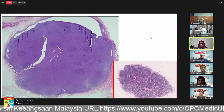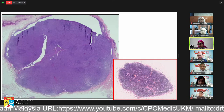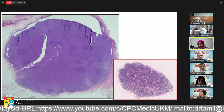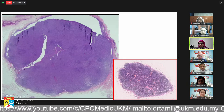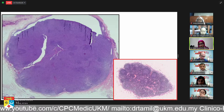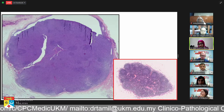All right. So the big picture is the biopsy of this patient, and the small picture in red is what we expect to see in a normal person. So, Dr. Ratika, would you like to describe what you can see in the patient's biopsy?